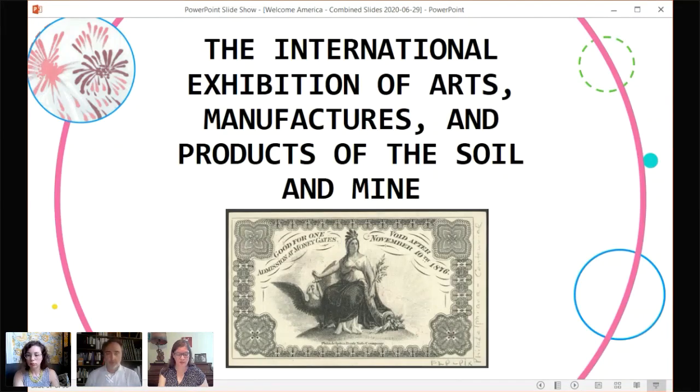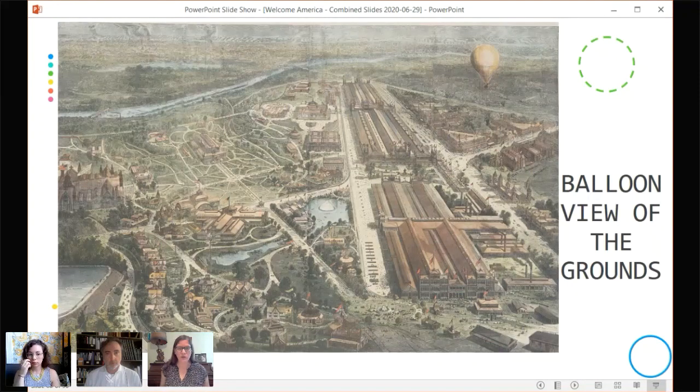The International Exhibition of Arts, Manufactures, and Products of the Soil and Mine, or in a less wordy way, the Centennial Exhibition, opened on May 10, 1876, on a 285-acre tract of Fairmount Park overlooking the Schuylkill River. The fairgrounds were designed almost exclusively by 27-year-old German immigrant Hermann J. Schwarzmann. This balloon view is a hand-colored wood engraving for Harper's Weekly.